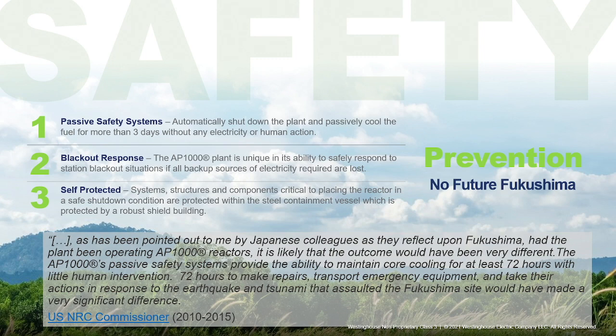But the benefit of this simplification, obviously, was further highlighted after the events at Fukushima. Not only do we not rely on external power, we also don't rely on the on-site diesels, but we actually also don't rely on the on-site batteries for station blackout.